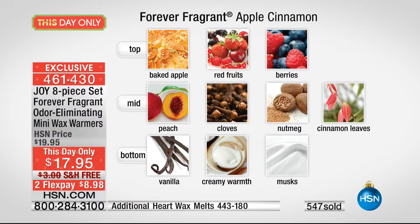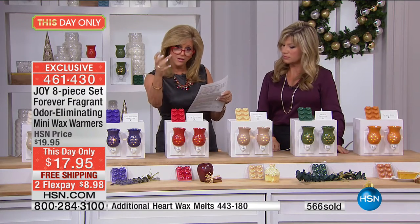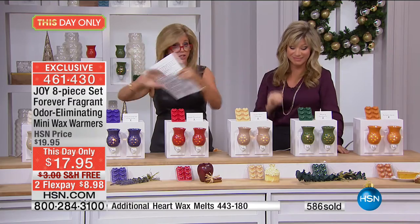It really does. Remember, these are subtle scents. They're not like pow in your face. Right. These are going to last for years. If you have Forever Fragrance sticks, this is like the Forever Fragrance sticks on overdrive, with wings. It spreads, and it's very subtle and fine, made like a fine perfume.